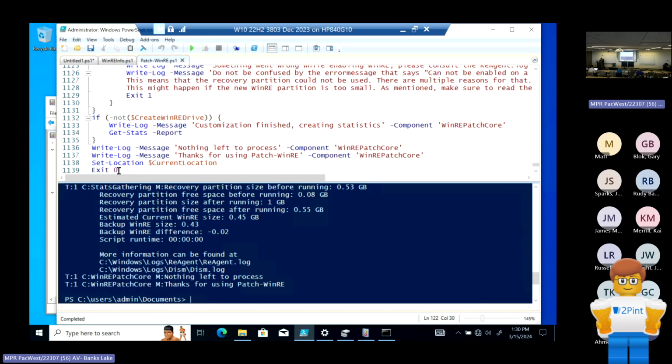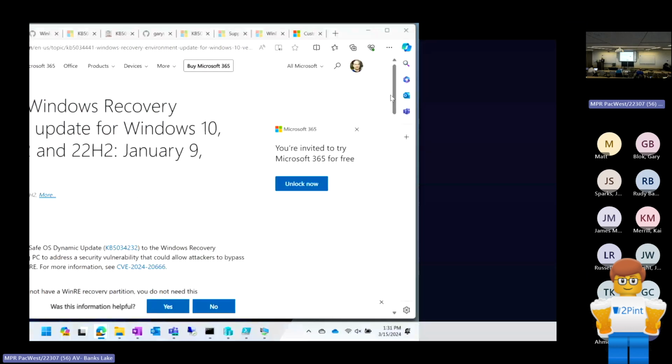All right, any questions on the WinRE stuff? No. Apparently you can't switch desktops when you're in a VM.